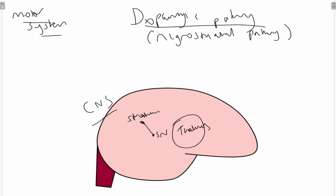So it's telling all the planes, you land here, this one's free, go over here, go over here. So it's relaying signals to the appropriate area of the brain. So it's nicknamed the relay center. Now, you've got the internal globus pallidus, and this basically sends signals to the thalamus to either increase or decrease signals to what we call the motor cortex.